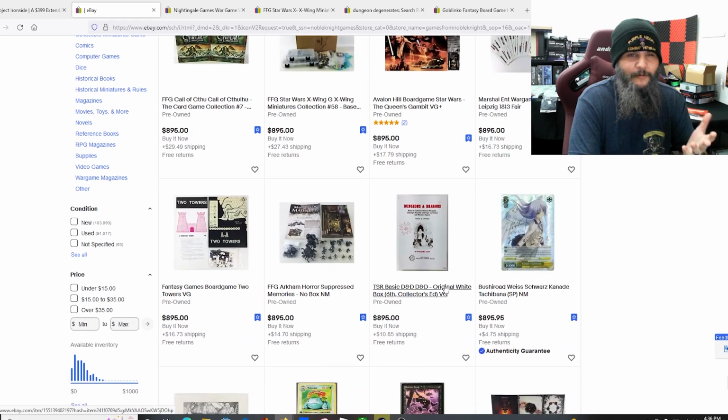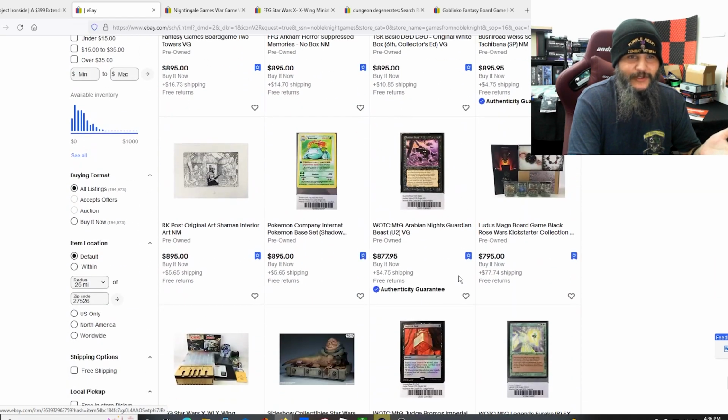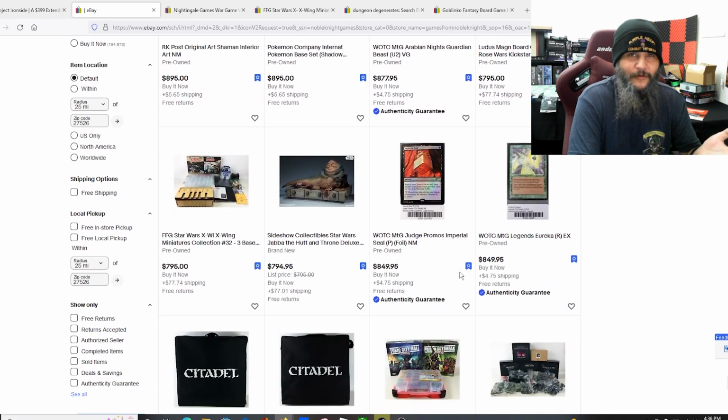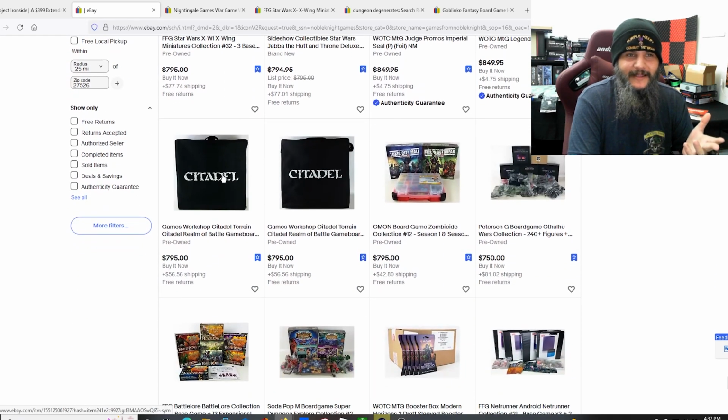$900 for Imperial Assault. You can buy the game brand new and get a good chunk of the expansions for far less than that. Why would you pay them for a used copy through the nose? You're paying way more than retail. No, hell no. The first edition, some X-Wing stuff, some first and second edition stuff in a box here, a little token holder for $800. I think they just pick random numbers. I don't even think they know what they have. They just, let's charge this and see if someone's dumb enough to buy it.